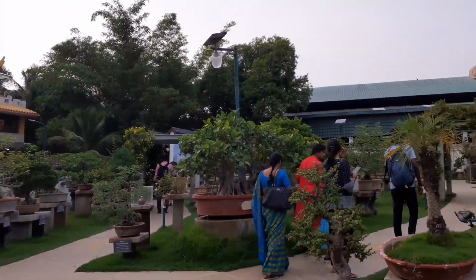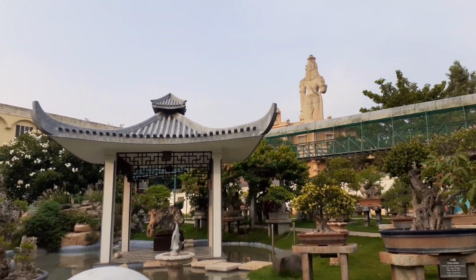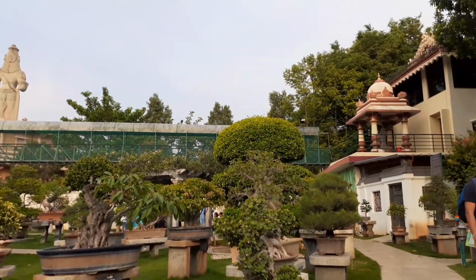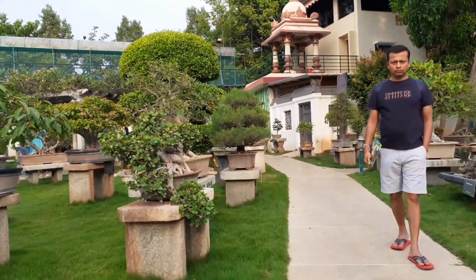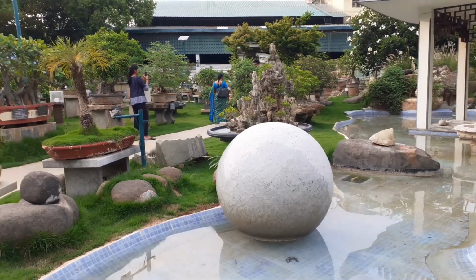Hello everyone, and today we are in Mysore Bonsai Garden, and let's start this new journey. So now we can see a lot of beautiful trees and plants. And here's a floating ball.